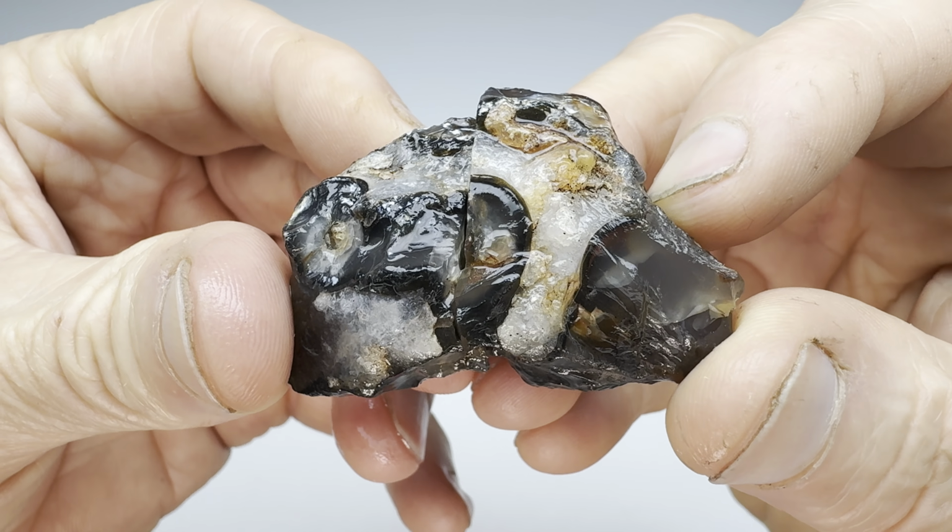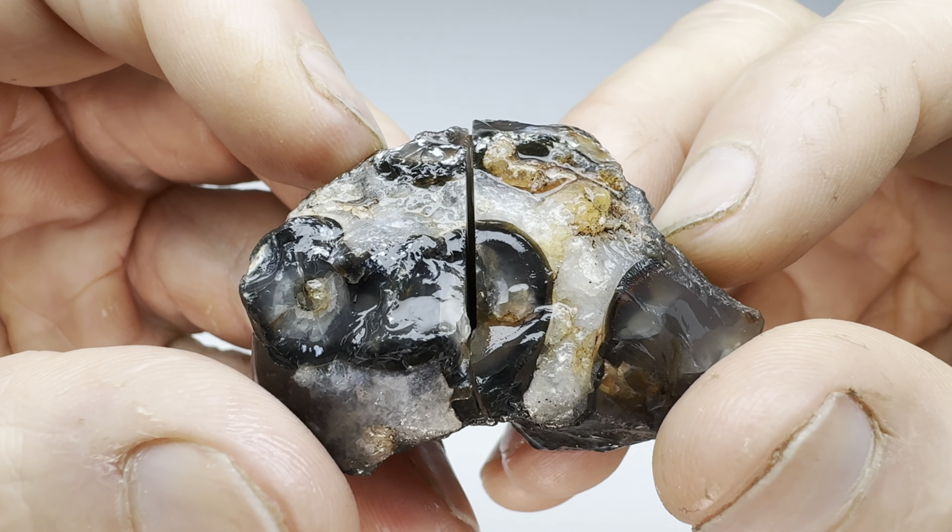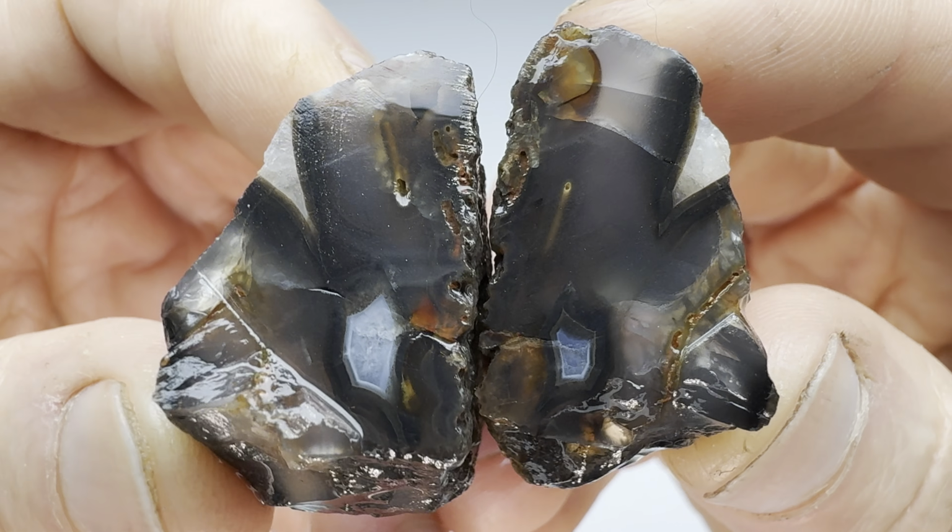You saw it, the first rock got cut. I thought it would be interesting. I thought it would have some banding. We knew it would have quartz. Was I right? Let's take a look.